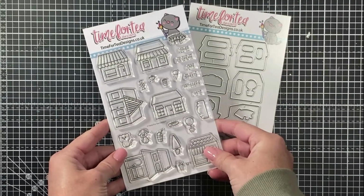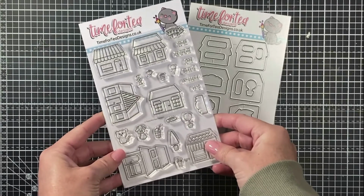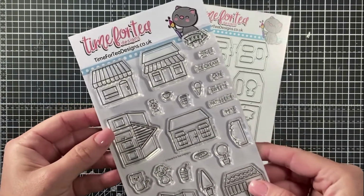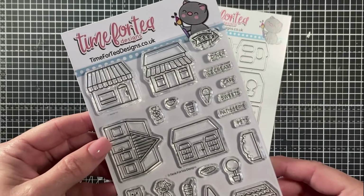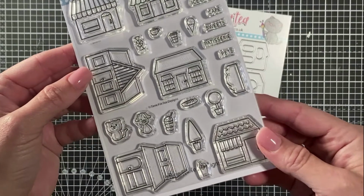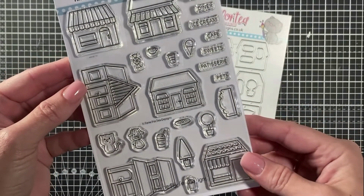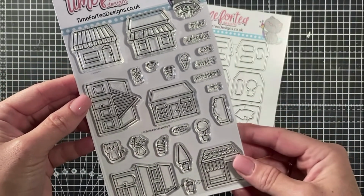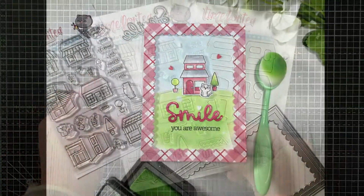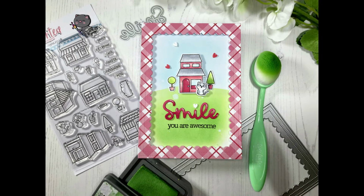Our Sweet Village stamp and die set can be used for a variety of fun scenes. You can dress up your buildings with the selection of signs and accessory stamps that are included to make a collection of adorable shops or cafes, or you can leave them as they are to make a fun and colourful village scene. Our cute little dog and cat make the perfect residents on any street that you create.